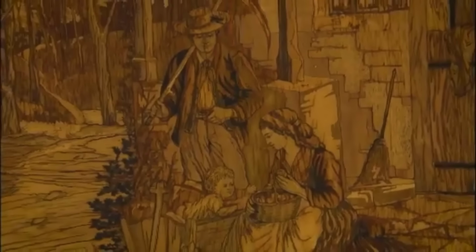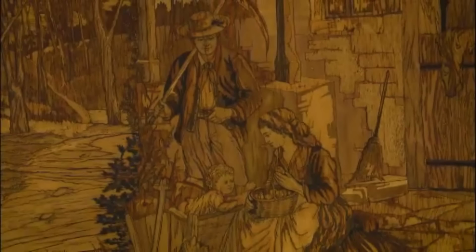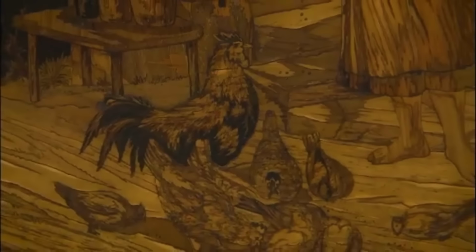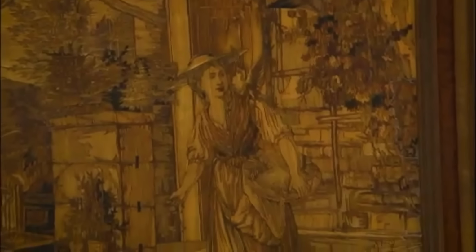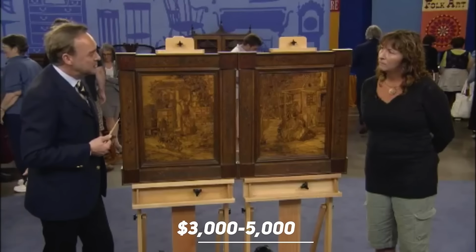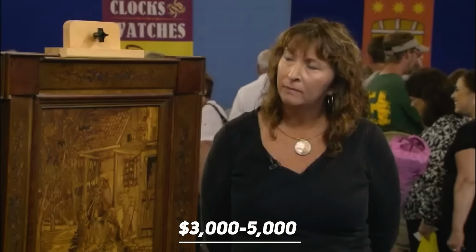The panels beautifully depict scenes of provincial life in Europe, with the intarsia technique bringing out exquisite details that are truly captivating. Such a rare and remarkable pair of old European intarsia work is highly sought after, making their estimated collective value $3,000. And the high estimate, perhaps $5,000.